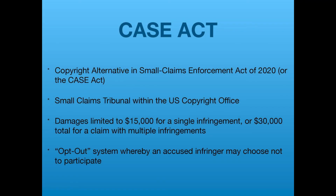So in terms of damages for infringement of copyright, going back to the risk part, I'd like to conclude by talking a bit about a very recent piece of legislation that may, in theory, make copyright cases a bit easier to resolve. I'm talking here about the Copyright Alternative in Small Claims Enforcement Act of 2020, also known as the CASE Act. This is a law that was passed by Congress in 2019.